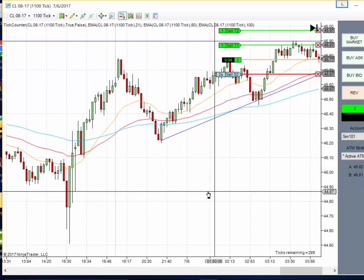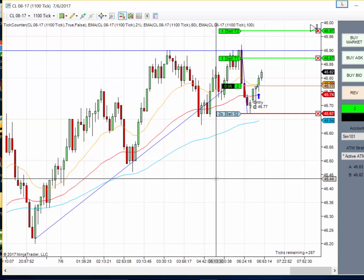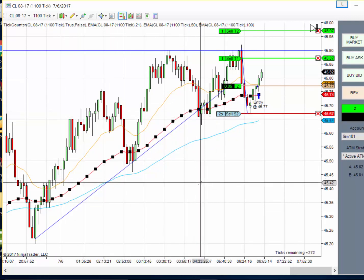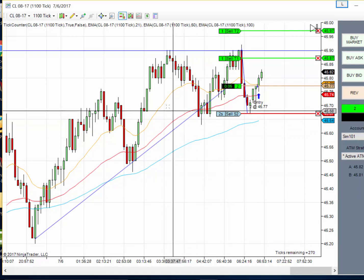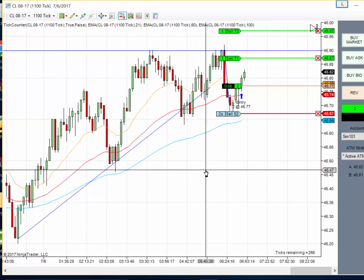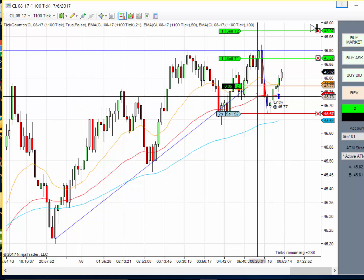But here's the beginning of the day, and we've had this kind of gradual continuing uptrend that's bounced off the 50-day EMA a couple times. Here's 21-day, here's 50-day, here's 100-day. And it gave us a nice signal bar here off of the 50-day again.